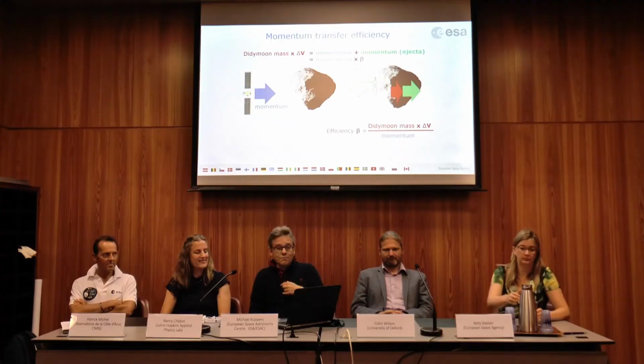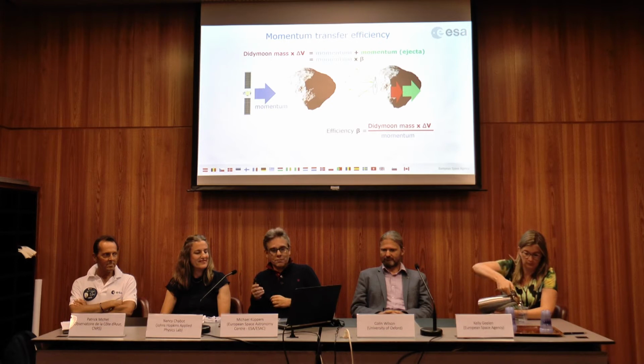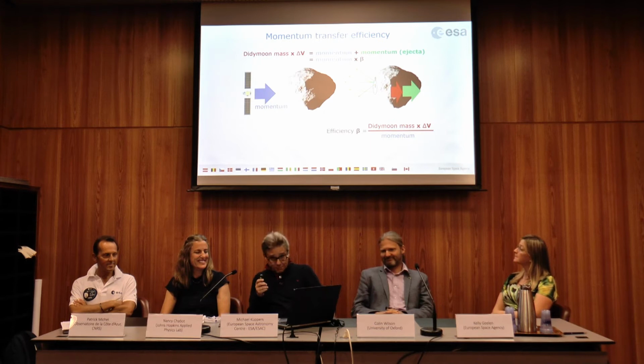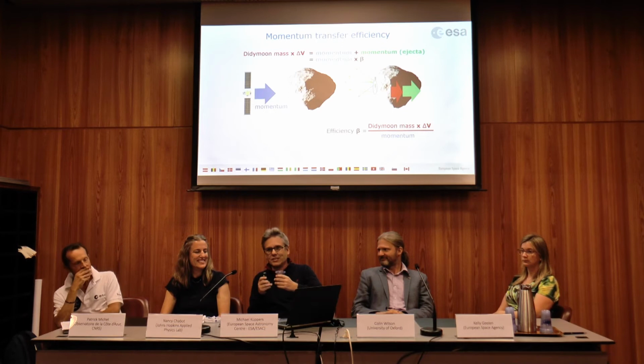And this additional momentum enhancement is something we want to measure. So we parameterize it with the momentum enhancement factor beta, which is defined in a way that if we only have the billiard ball impact, beta would be 1. If the effect of the ejecta is as large as the direct impact momentum transfer, beta would be 2.